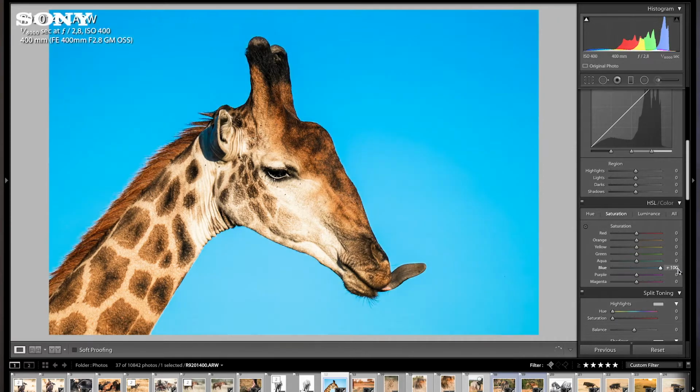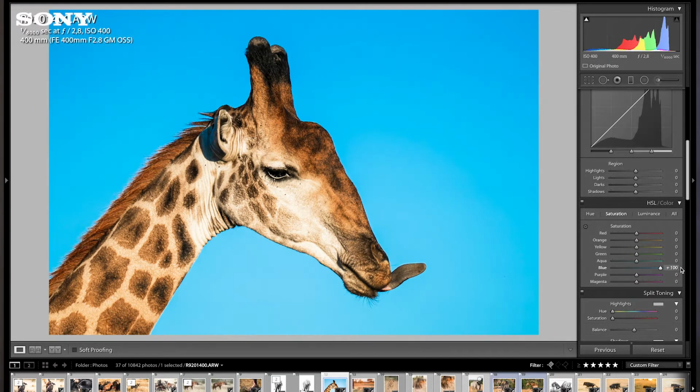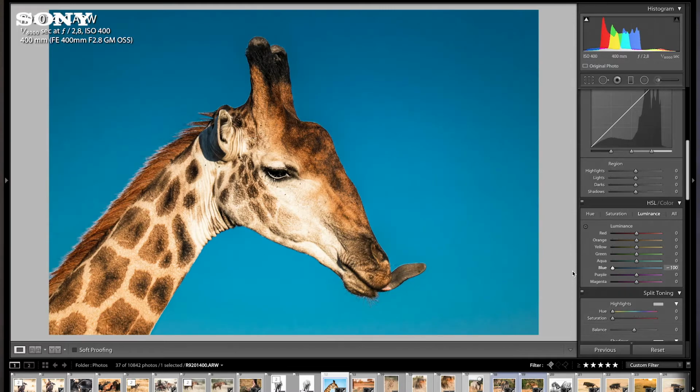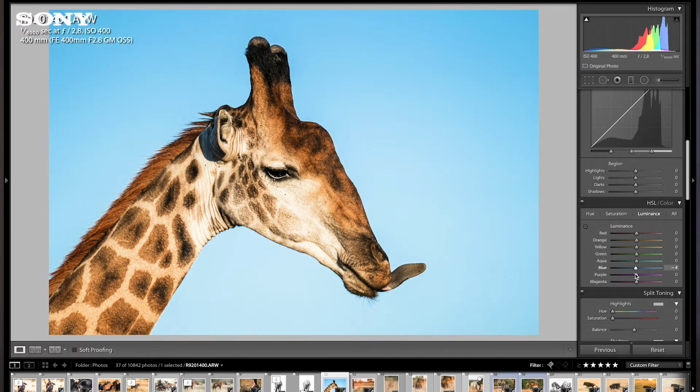Saturation is basically, we'll keep on the blues, is saturating, so making the blue more intense, or dropping the intensity and taking the color right out. So that's with the slider there. And then luminance is how bright or dark it is, if I darken it down or lighten it up. So luminance being how much light. So that's the one way we can do it.